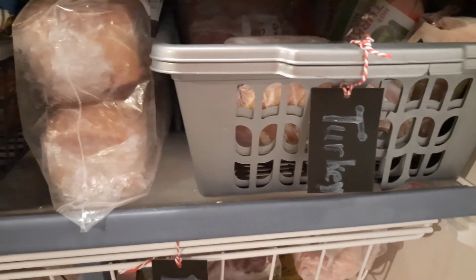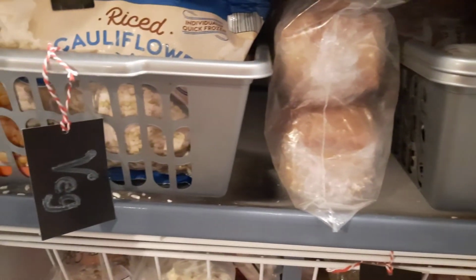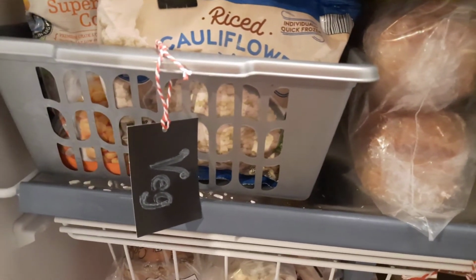Now, is my freezer perfect? No way. It's not going to be in any magazine or on any Instagram post for sure, but it is highly functional for me and for my family. And that's really what's the most important.